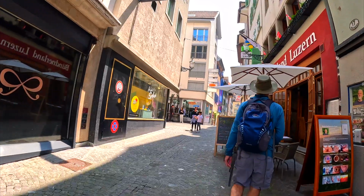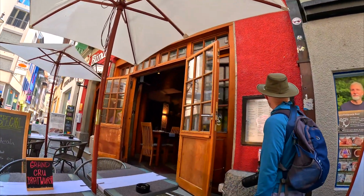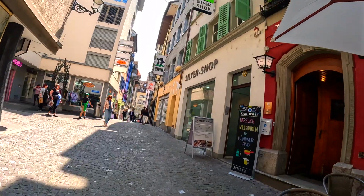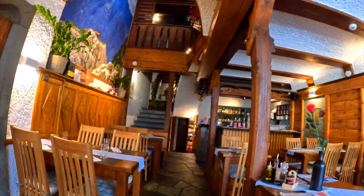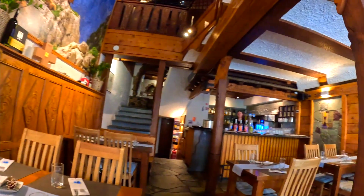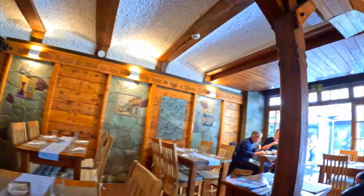After walking around for a few hours, we started to get our appetite and started to look for someplace to grab a quick bite to eat. This is where I first got to try fondue in Switzerland.